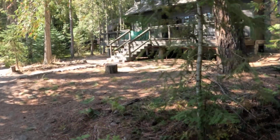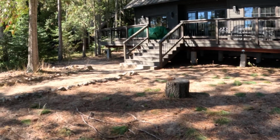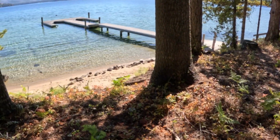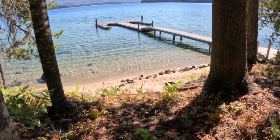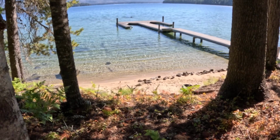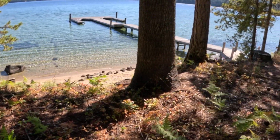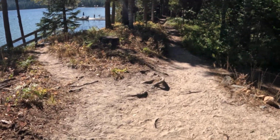See, some of these cabins are pretty spectacular. And there's their view, their dock. Well, they had boats out here a few days ago, but it looks like they pulled them out for the season. This is getting the time of year when it starts getting cold and rainy. You see how clean and clear that water is. It's beautiful. Path is good.